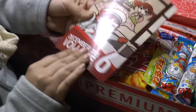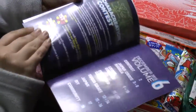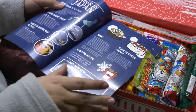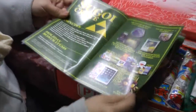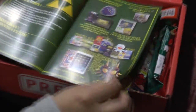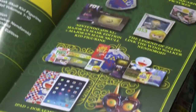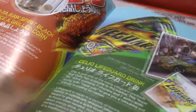Let's open and see what they got in here. All right, so they have a Zelda theme. This is the Sugoi crate, which you could win. It's a Zelda theme this month. Oh, looks like Majora's Mask and some Hylian Shield or something. So we didn't win this? No, they announce it later in the month.